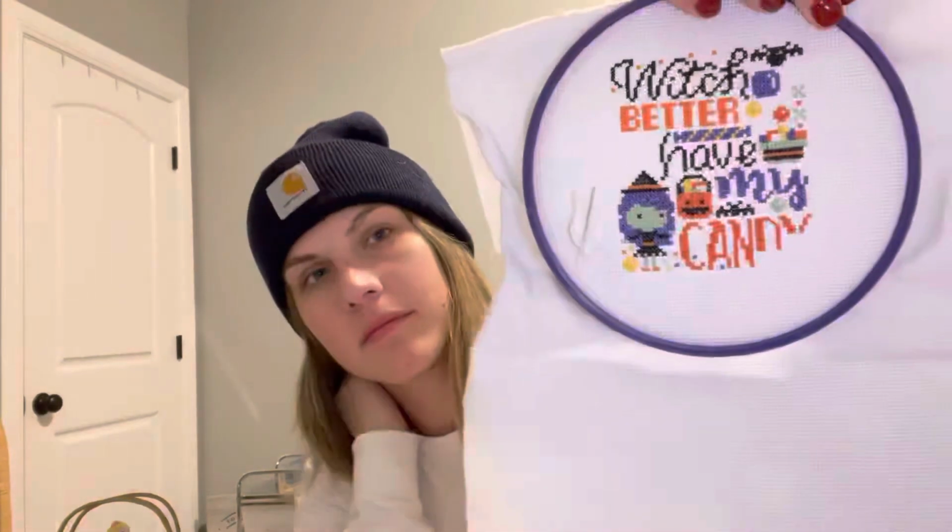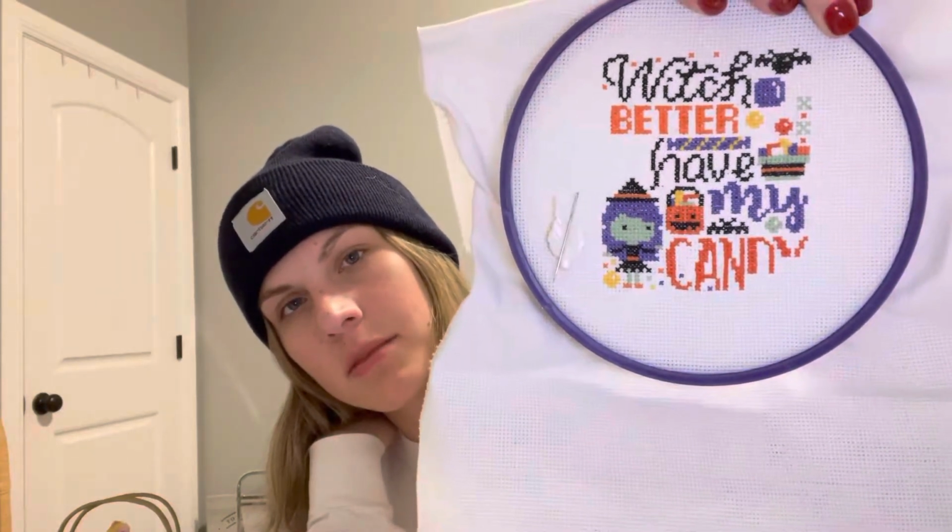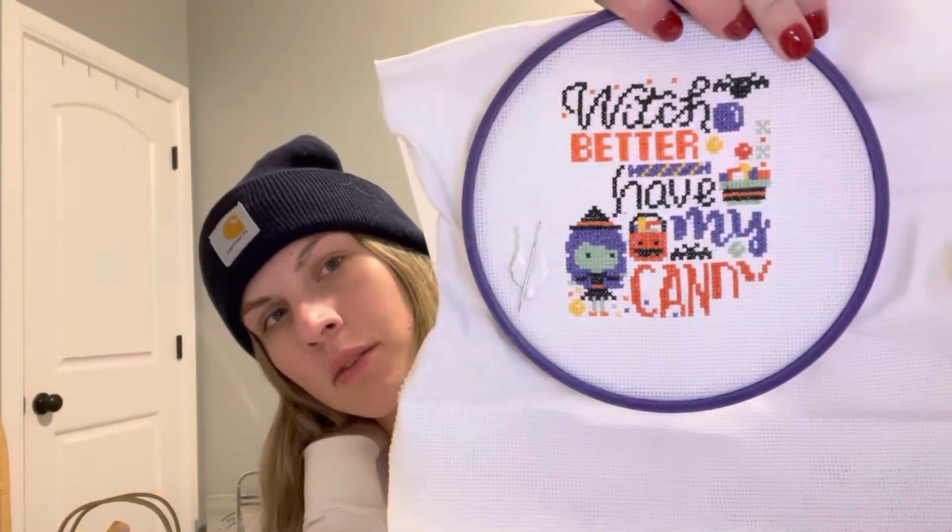Next one is Which Better Have My Candy by Frosted Pumpkin Stitchery. It's getting pretty close to being done. It's looking really good. So there's that. I will probably take that to Virginia with me because it's so small.